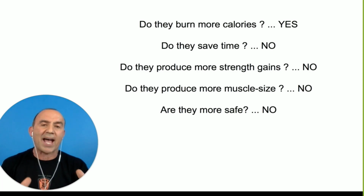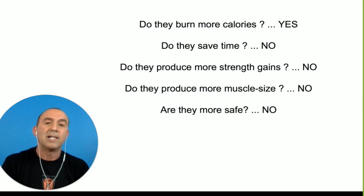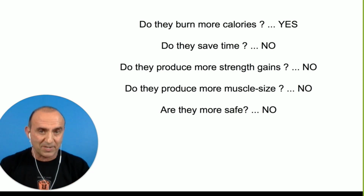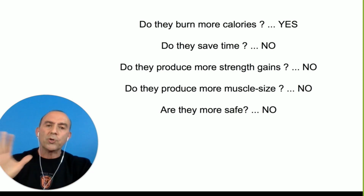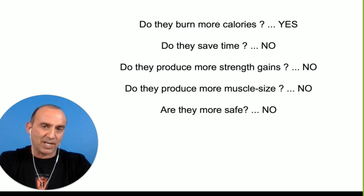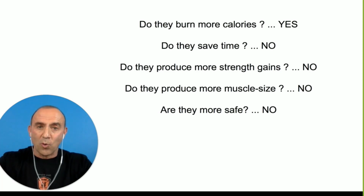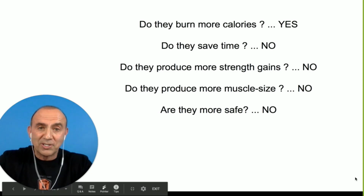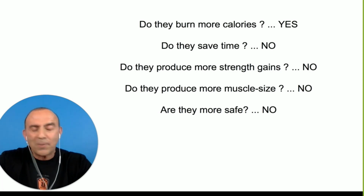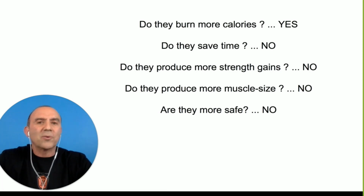You'd be better off actually just doing the isolation exercises, because if you're doing the compound and the isolation, you're actually doing more time, not less time. Do they produce more strength gains than isolation exercise? Now, some of you who are adherents to powerlifting would say, well, yes, absolutely. And I would say no. Positively no. And the reason is simple.